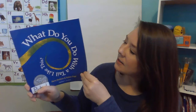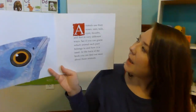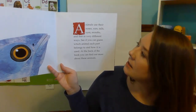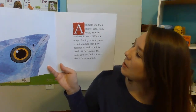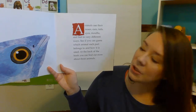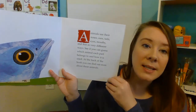All right, so what do you do with a tail like this? Animals use their noses, ears, tails, eyes, mouths, and feet in very different ways. See if you can guess which animal each part belongs to and how it is used. At the back of the book, you can find out more about these animals.